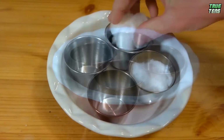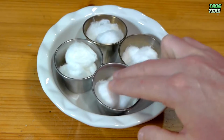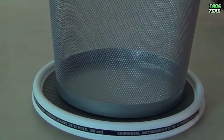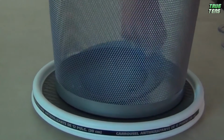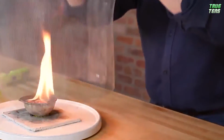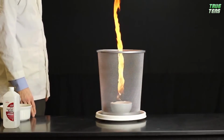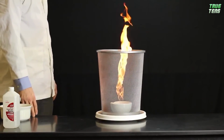And put a plate on top of the Lazy Susan to use as a platform, and on top of that you put the bowl. Last but not least, you need a metal screen that you tie together into a cylinder shape. And lastly, you'll light your sponges on fire, then add the screen on top, then spin the plate, and there you go. Your fire tornado is here.